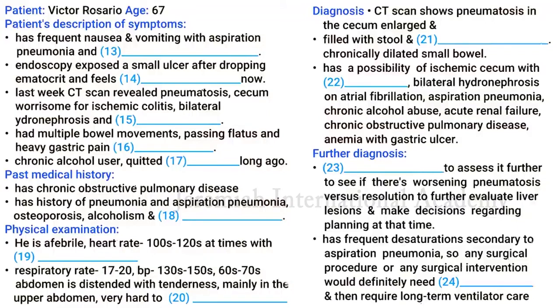Hello, Doctor. Good morning. Good morning. May I know your problem? Well, I'm getting frequent nausea and vomiting with an aspiration pneumonia and abdominal discomfort. I had an endoscopy which revealed a small ulcer after dropping my hematocrit. Now I feel anemic. I had a CT scan last week that showed pneumatosis and my cecum worrisome for ischemic colitis, bilateral hydronephrosis and multiple liver lesions. Yesterday, I had multiple bowel movements and passing flatus, and had epigastric pain.